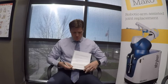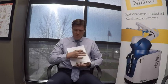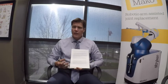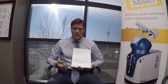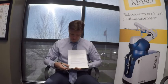Now, after my job is done and your knee replacement has been performed, then you're going to go to the recovery room. The recovery room is typically where you're going to be for the next 6 hours after surgery. Once the block has worn off and your legs are back functioning, you'll get up and work with physical therapy. The nursing staff will be there to help you with any pain medications, help you with food and drink, and getting back to being stable after having anesthesia and your knee replacement.